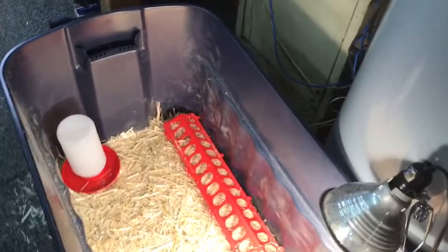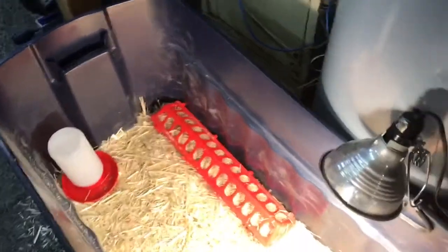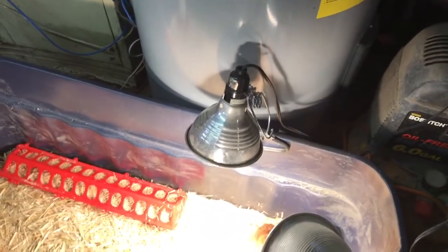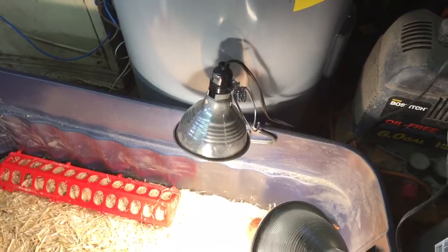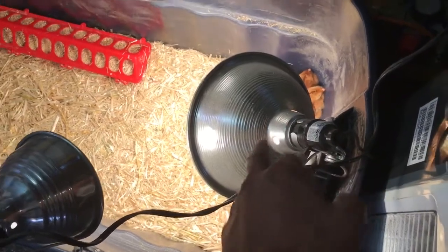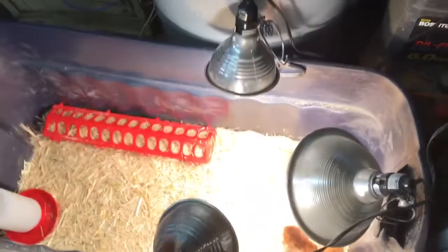I have their water bowl, which they drank most of it. I gotta fill it back up. And I have their food. Anybody that watched the video when I unboxed them, I only had the one heat lamp here. This is the actual one that I bought at the Tractor Supply store, and it wasn't enough for them, so I had to add two.